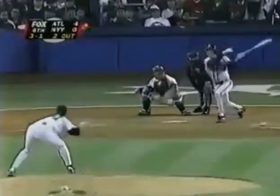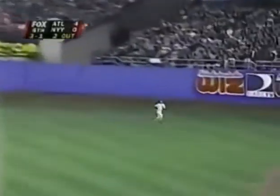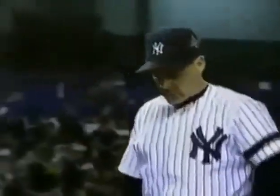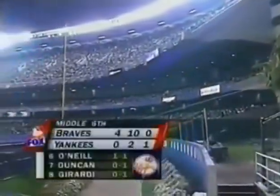1 on, 2 out. That's into right field for O'Neill. Ball is there, and the Braves get 1. 1 run, 2 hits. They leave a man. They've stranded 7. Bottom of the 6th inning. They have to get to work. Down by 4.